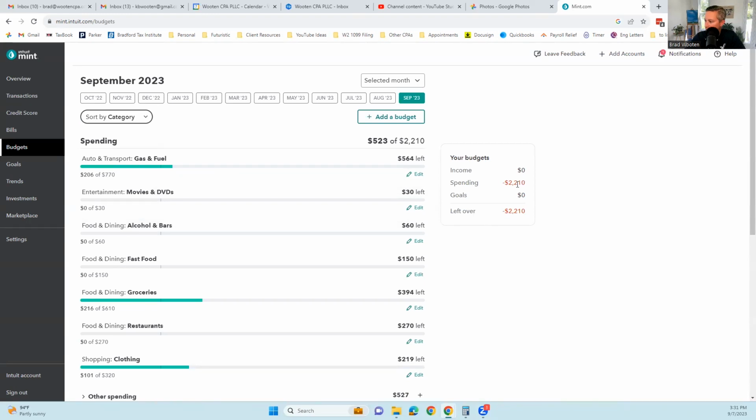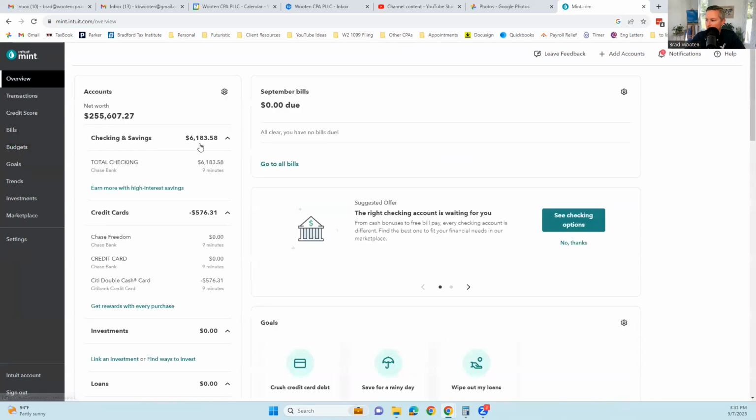I have no income. I have spending. I have no goals. I have negative $2,200 left over. So why it's saying I have negative $2,200 and I spent 523 of 2,200, I don't know. I have $6,183 minus 500.